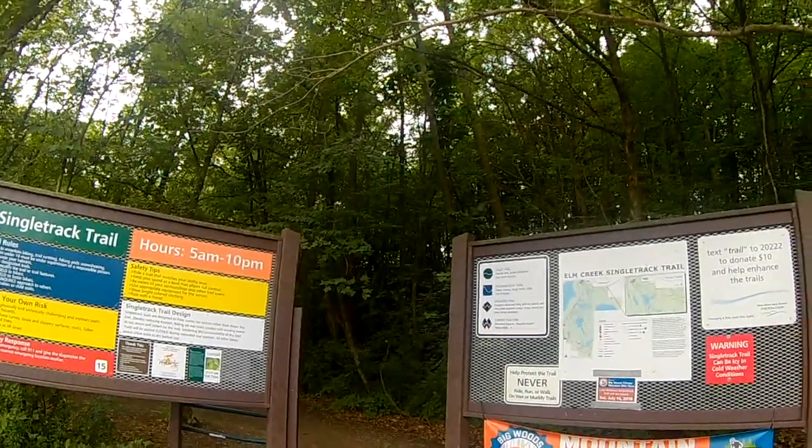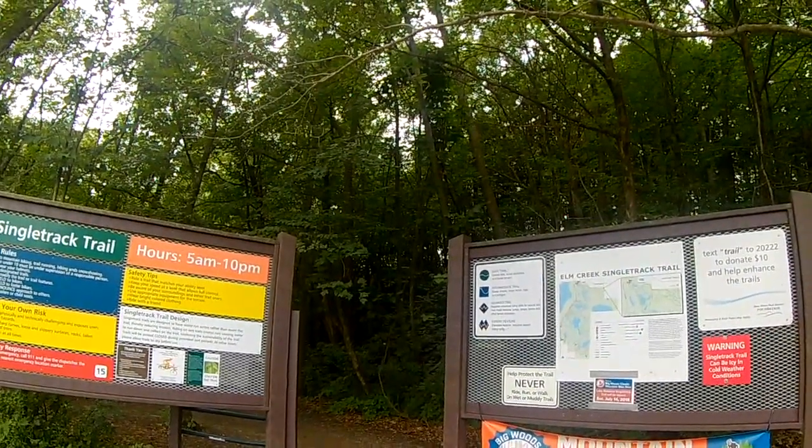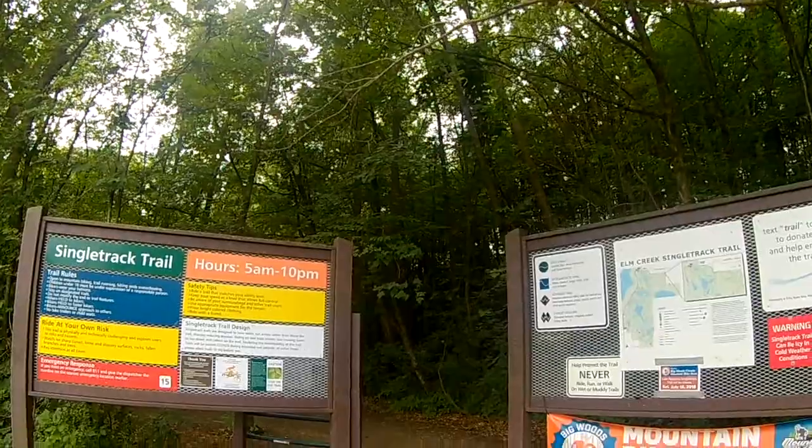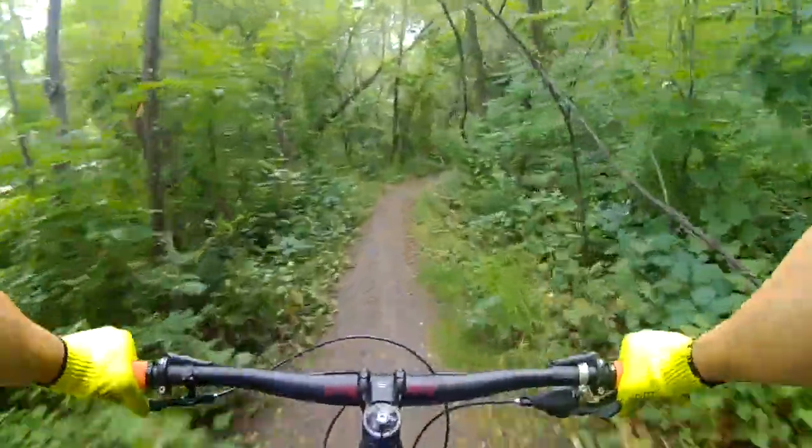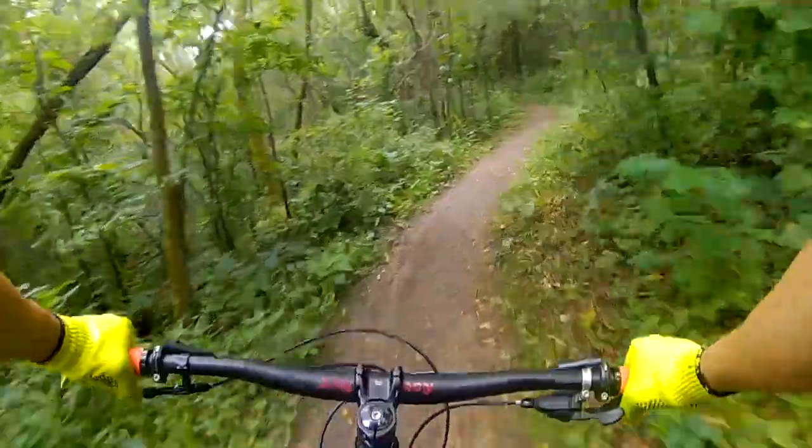Right, I am here at Elm Creek, and it has not rained at all here, and I don't think it's going to rain. We're going to do the easy loop real quick. It's a little damp here, I would expect it, but this is such a fun, easy loop that I even like it.